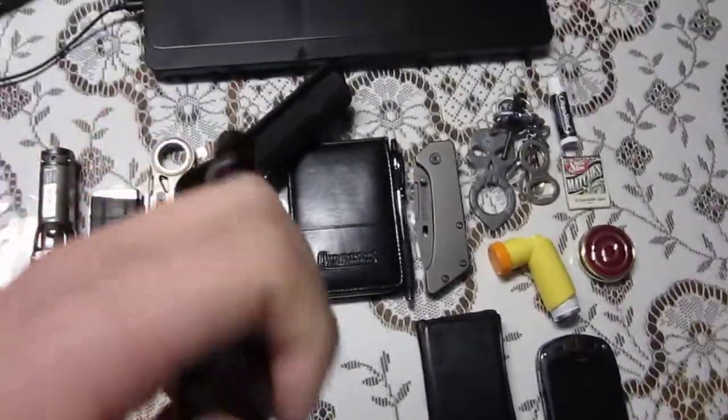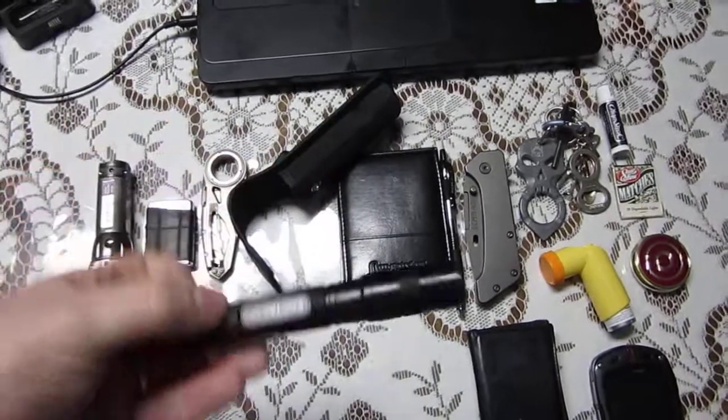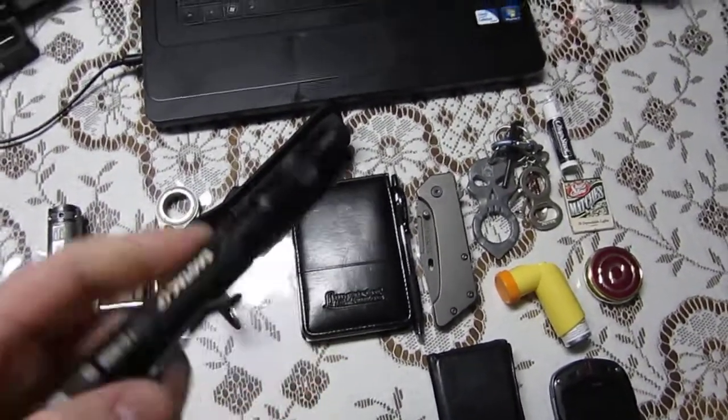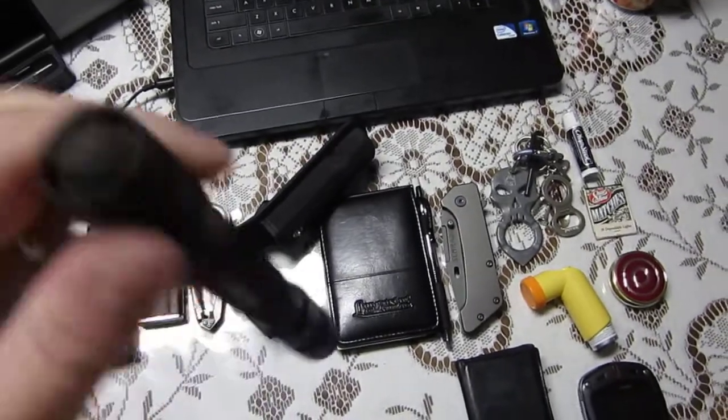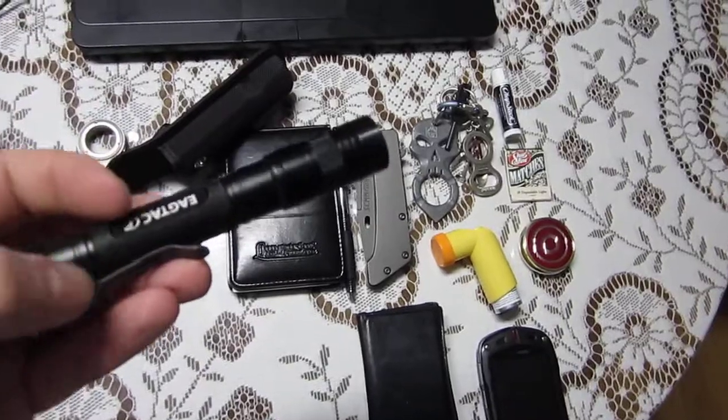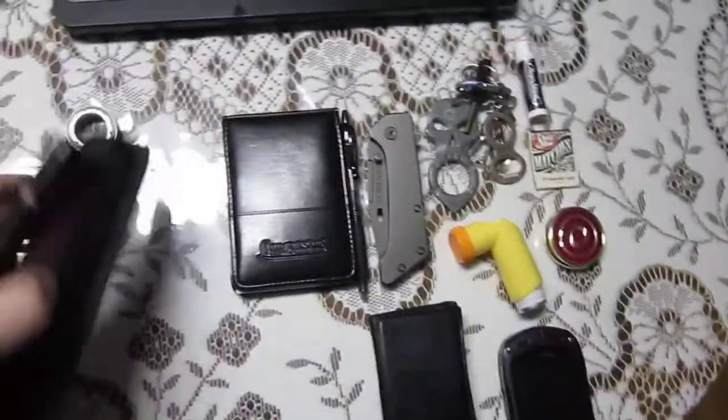The battery life is great. It's got tons of different settings on there, which you cycle through by twisting down here. I might do an actual review for some of these things. I'm not sure. I haven't decided yet. But so that replaced this.